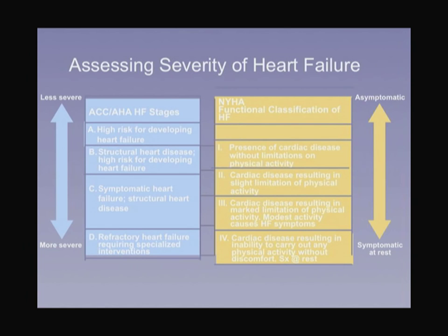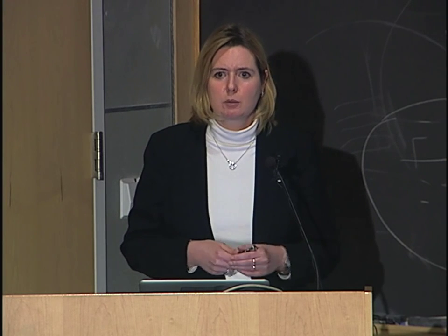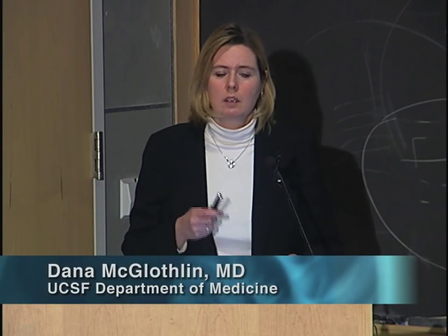And then stage C are patients with structural heart disease who do have symptoms. I'll get to it in a moment. Maybe I should just move on to stage D, which are patients who have advanced heart disease. Basically, these are patients who aren't going to live without mechanical support or heart transplantation.